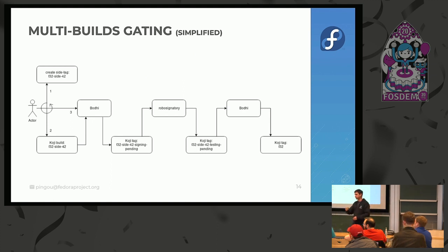So if you're building in a side tag and you have packages that depend on each other, so you have a package A and then you have package B, will you take the side tag build from package A? So the question is, if we have packages depending on each other in the side tags, how do we handle package A being present in the buildroot when we build package B? So there are two ways to do that. The hard way is to build package A, and then you wait for Koji to create the repository for the side tag before you trigger the build for package B.